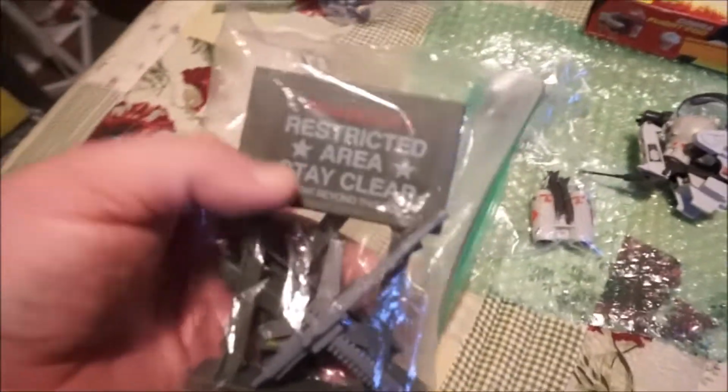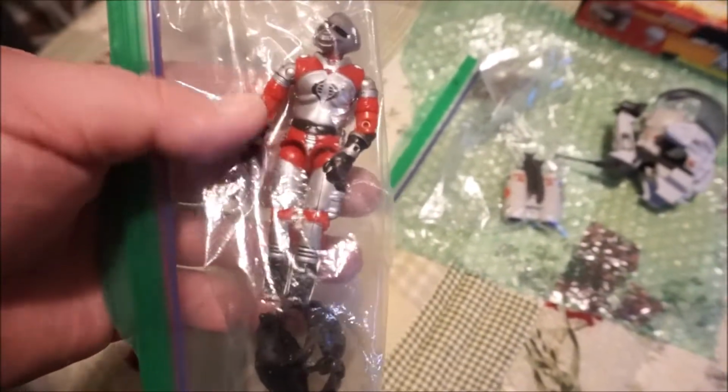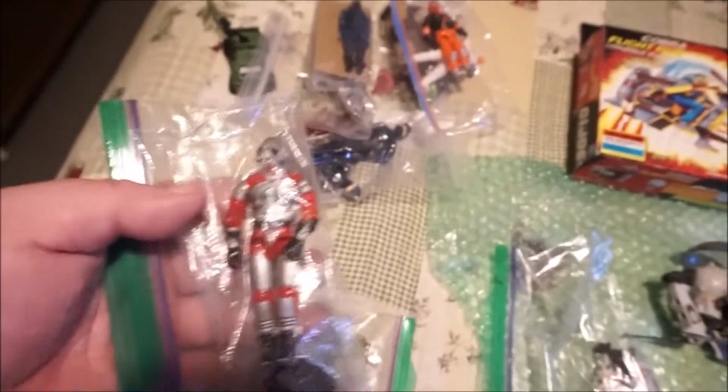So what we have left again from the G-Bay sales is one of these things. I can't remember what it's called. Glad I noticed this sign though, because I almost bought that on eBay the other day for a couple dollars, but now I don't have to worry about it. Got an AVAC pilot, so complete, which is nice. Not the best paint in the world, but also not the worst. And considering my AVAC is only a chest, head, and one arm, that's a bit of an upgrade.